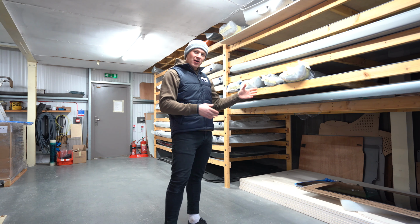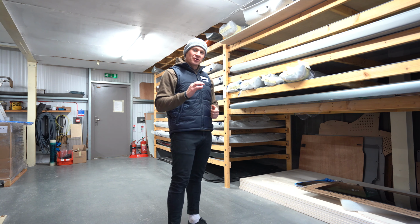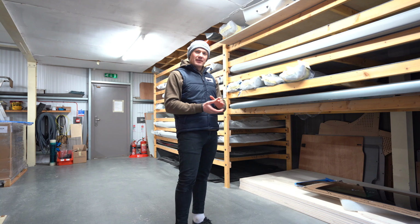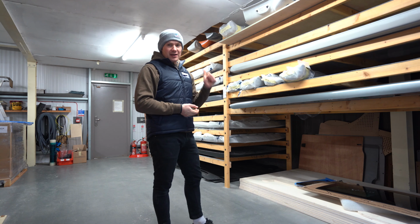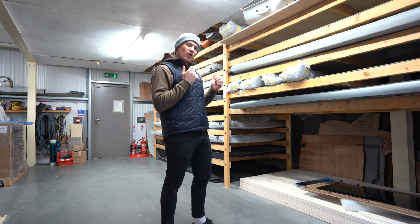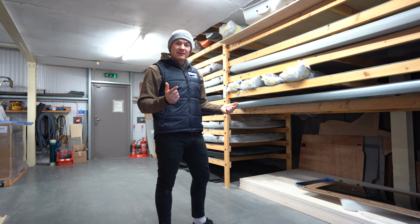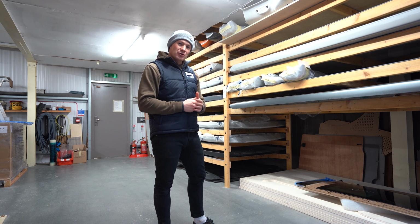So we get all the raw parts in-house, we then put them together, we quality check them, make sure they're good to go, we send them somewhere else, they get painted, we then bring them back painted and fit them to the van. So yeah, it means that we've always got spare parts, it means that we've always got spare roofs should there ever be a defect, and it's just another way to assure the best possible quality from our Gerber campervans.